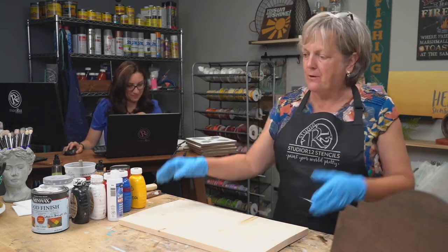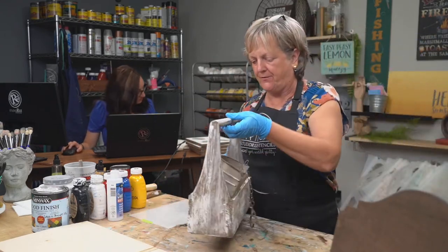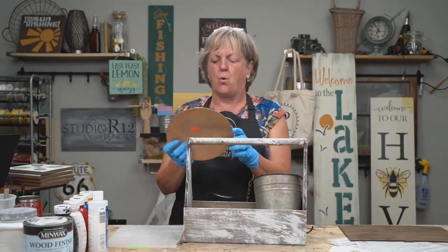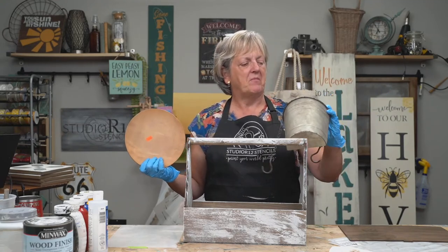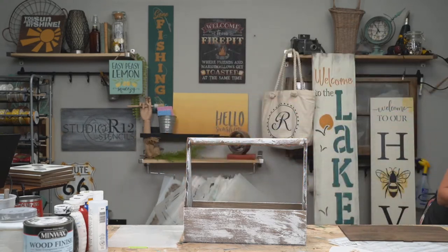Oh, and segue. Perfect segue. So we gathered a couple of things. When you go garage sailing or Goodwilling or whatever, this is a $3 thing. Here's a little thing. This was a set. I think those hands. The spider is free.